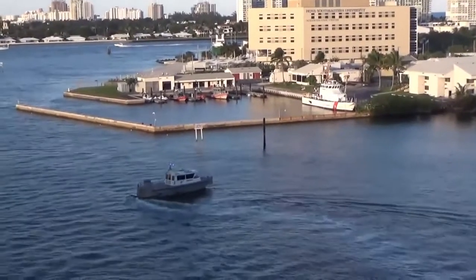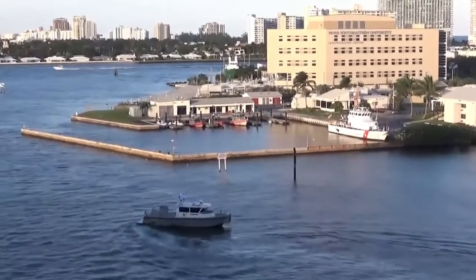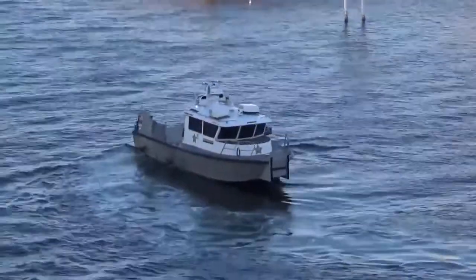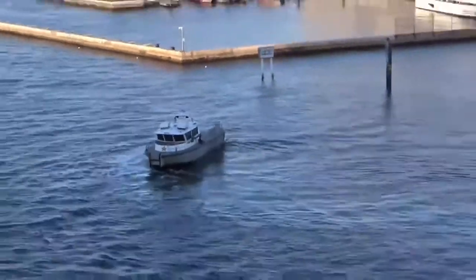That's our pilot boat, I think, right there. Or no, that's the police, maybe. Not sure. Oh no, the pilot boat's coming up right here.